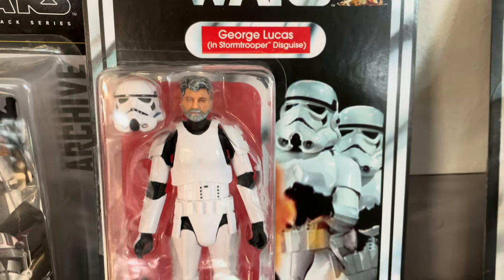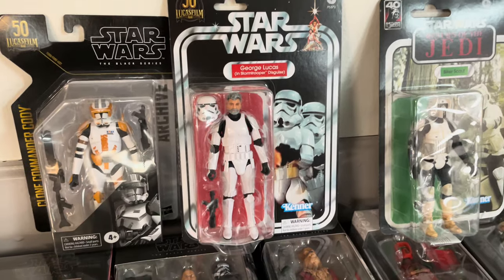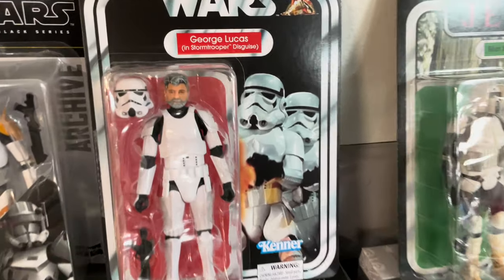Even George Lucas comes to the Spring Hill Toy Jam. It's a place to be, baby. Hang out with all your friends and find some really rad action figures.